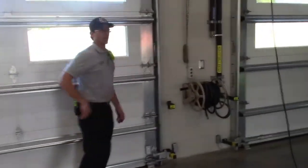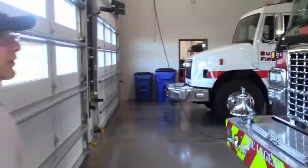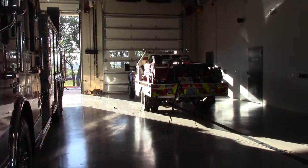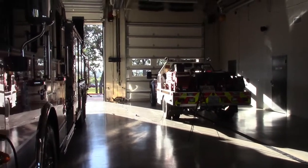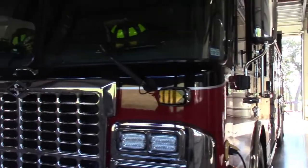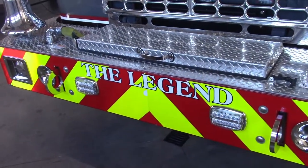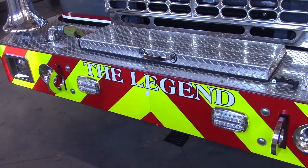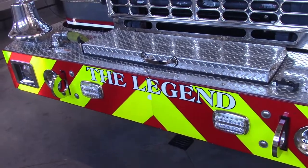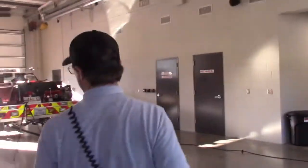The white truck on the other side is Blocker 16, runs with us on calls on the highway. We have our brush truck here for grass fires and harder to access places, driveways that this larger truck can't get down. Of course, it's called the Legend after Dawson Barnes. That was his nickname, and in honor of him, we've also named the truck after him, as well as the number 16 on it, and the graphic on the rear of the truck is in honor of him.